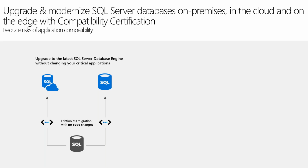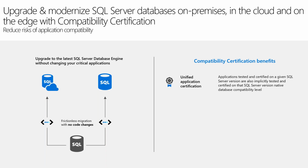And how do we keep ourselves from breaking those applications if we introduce a new feature in the query optimizer, or if we introduce some change in the way that query processing is done? That is precisely about compatibility and compatibility levels. So the idea of certifying an application to a compatibility level rather than a named version is powerful.